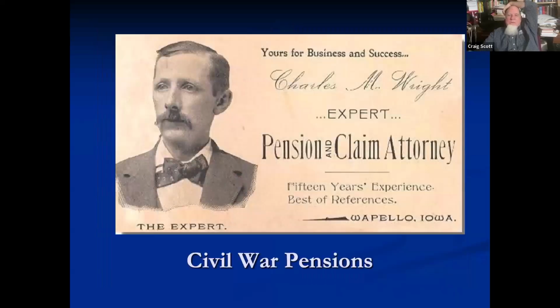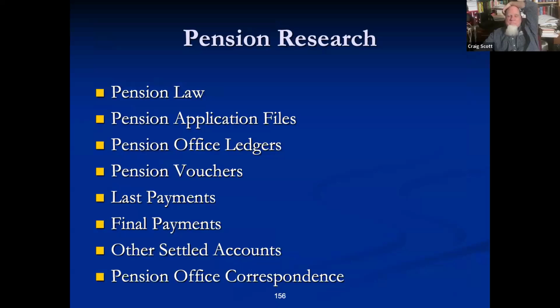So normally I do the pension research first. I care about pension law, but for the Civil War, it's crazy. There are like 600 laws. The pension application files you should probably by now be familiar with. There are pension office ledgers. I've only gone after a couple of them. They're hard to get to. My grandfather, William Franklin Scott, was in the Chicago pension agency, so I went looking for it.